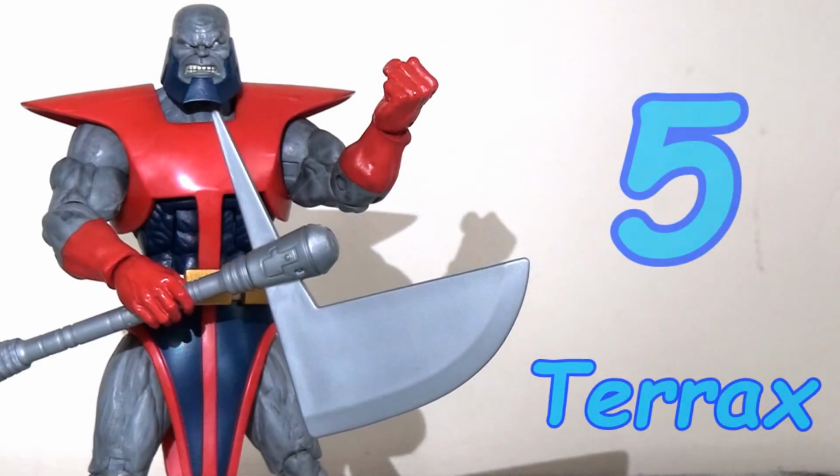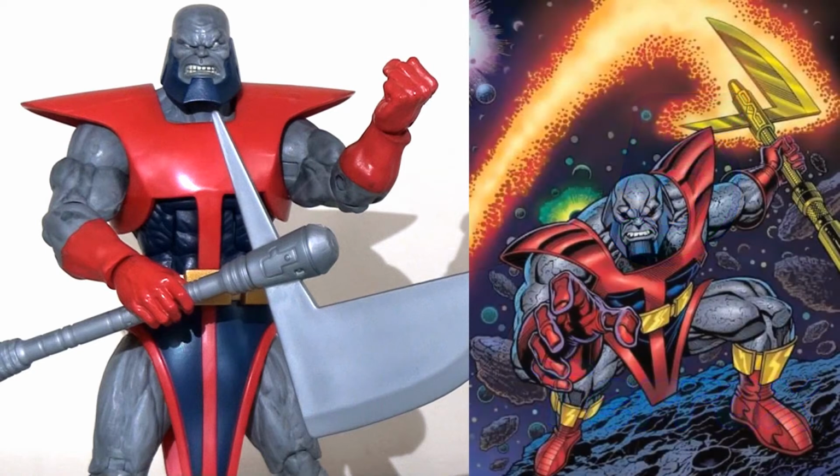So starting off at number 5, we have Terrax. This figure will always have a special place in my heart because, believe it or not, there was a time when the future of the 6-inch Marvel Legend line looked to be in jeopardy. When Hasbro took over the license, they had a few initial waves launched, which were a mixed bag, I would say, in terms of quality and success.